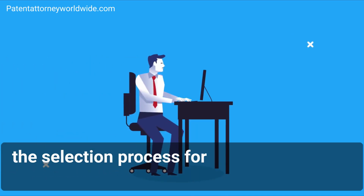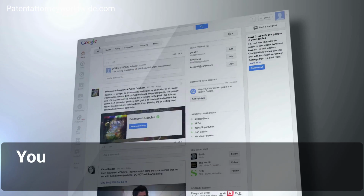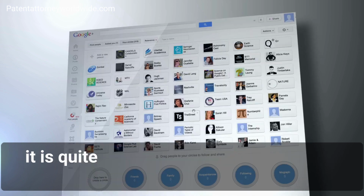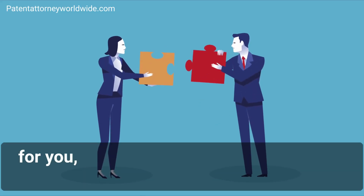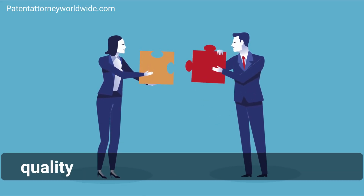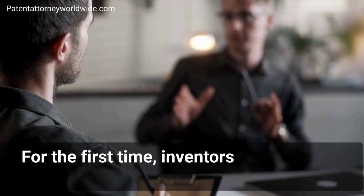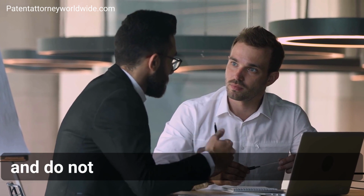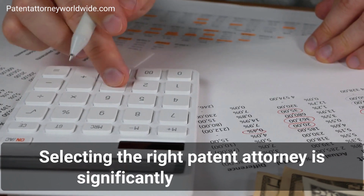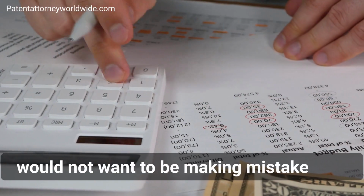The selection process for hiring a right patent attorney could turn out to be more complex than you would have imagined. You may find most websites sound similar, and it is quite difficult to differentiate patent attorneys with regards to what is the right fit for you, the subject matter familiarity, and the quality of patent draft and filing services. The problem is more intense for the first-time inventors who have not filed any patents before, who are searching for a good patent attorney and do not especially know what to look for. Selecting the right patent attorney is a significantly cost-intensive decision that you are going to make, and you would not want to be making mistake in it.